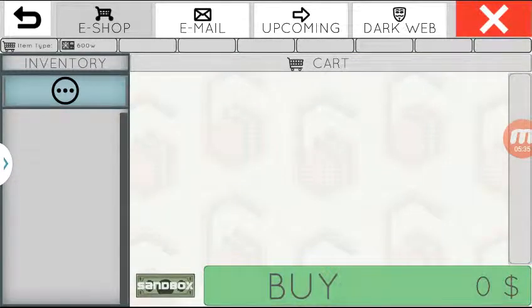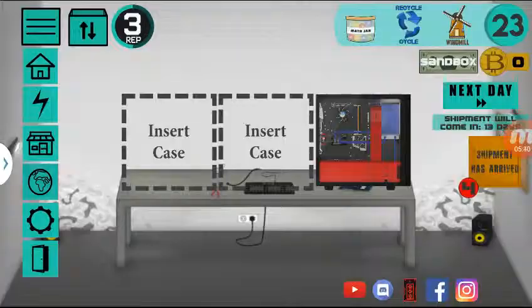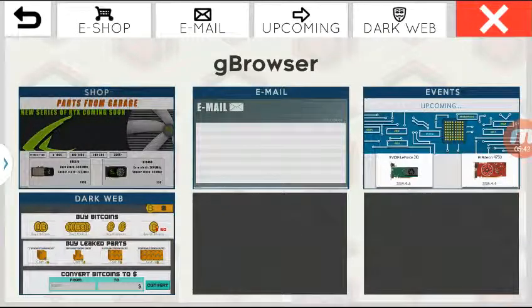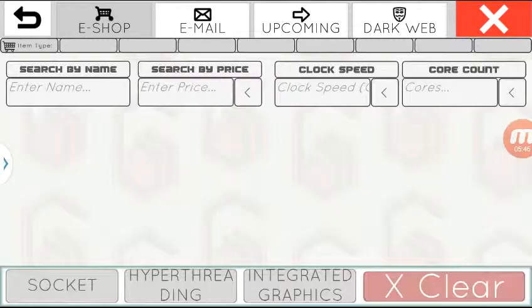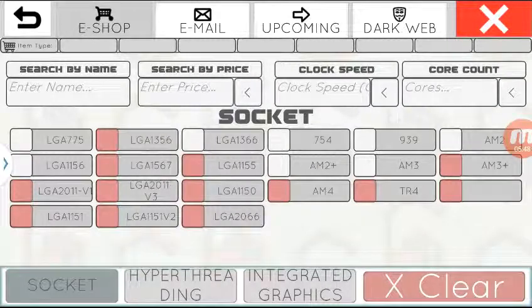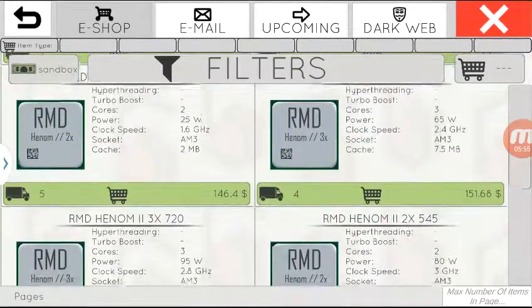And there's not a single one of that at the store. And same thing goes with the CPU. It will take 13 days to come for the AM3. Can't find that at the store. The AM3.